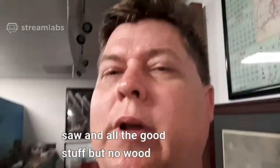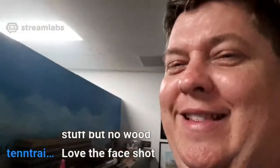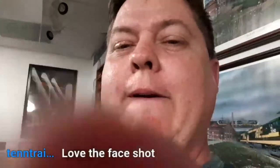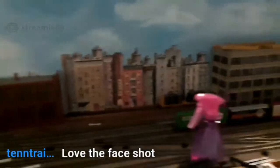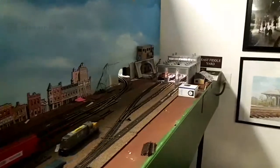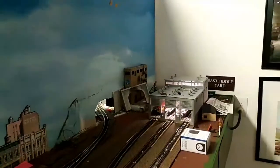Give you guys a quick tour or quick look around. I'll flip the camera here in just a moment too. Not all the lighting's on, but we do have staging over here. That's where you'll go out onto the main part of the layout.